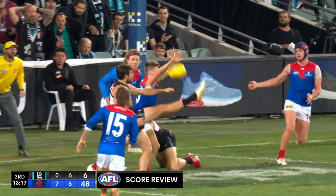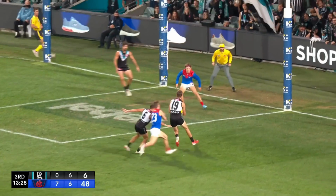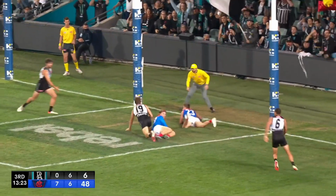Maybe it was the pressure of not having scored a goal in just about three quarters of a match, or maybe it was the f***ing shit decision making from Georgiades, but gee, cut it out.